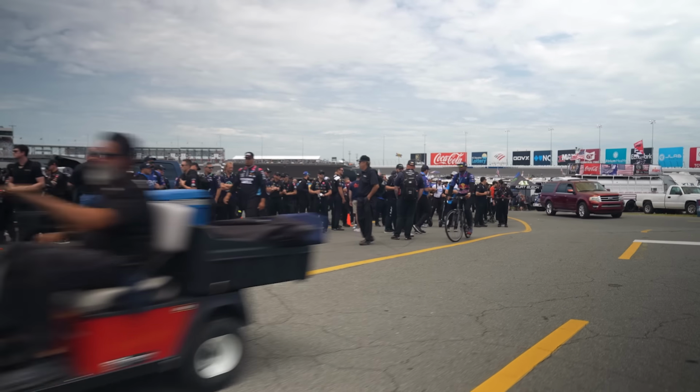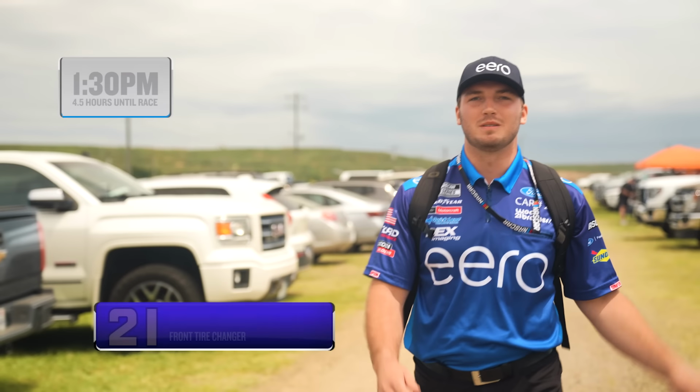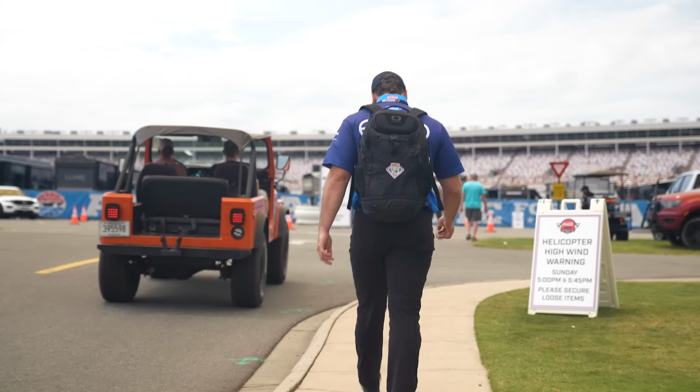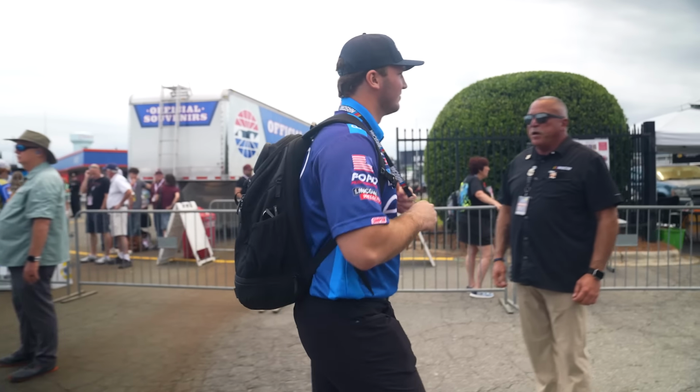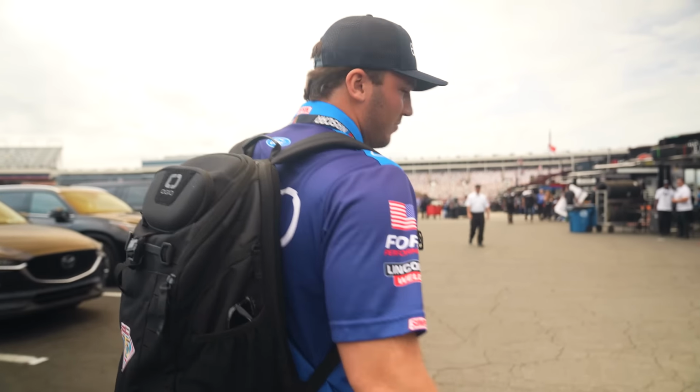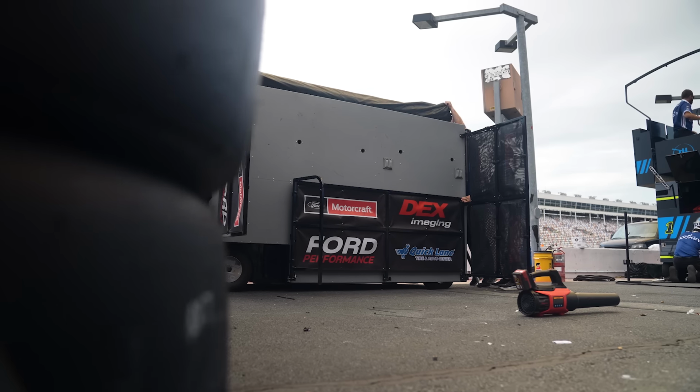Just got here to the 600, 130-ish. It's just cool to be back here. Charlotte, our home base. Today being the longest race, 600, you gotta get your mind right. Pit box 6 today, good pit box, right at the end of pit road. Hopefully get some good stops today.